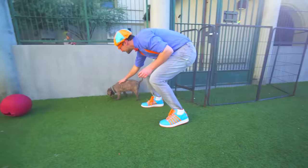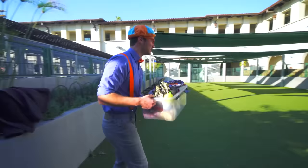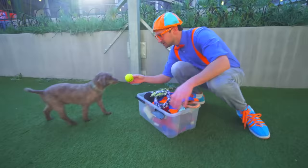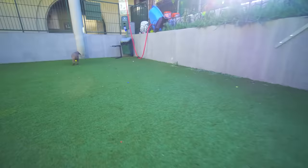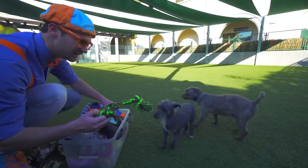Hey! Oh, there's some toys over here. Let's go get some. Oh, let's see if they like these. Hey. Okay, you want a toy? Oh, I guess not. Hey, you want a toy? You want a tennis ball? Ready? Okay, here we go. Oh, you want this toy? What about this toy? They are so cute.